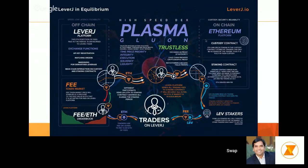So in this image, and by the way, it says here Plasma Gluon, but we are calling it Gluon Plasma, but all these other Plasma flavors tend to use this format of Plasma Cash, Plasma Debit, etc. But we are trying to keep it to Gluon Plasma. In any case, here on the right side you have the on-chain part of the ecosystem, and on the left side you have the off-chain part of the ecosystem.